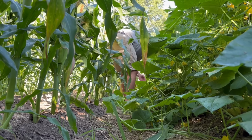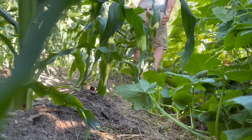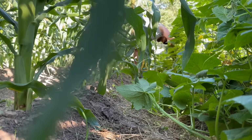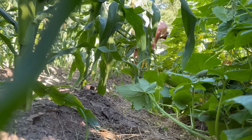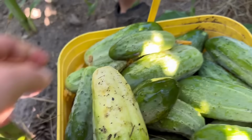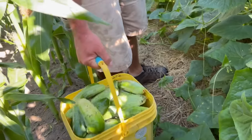That right there was buried up in there. I tell you, I think we put that hay out at the perfect time. Yep. If we'd have waited any longer, we wouldn't have been able to get it up around the plant like we did. Look at that.